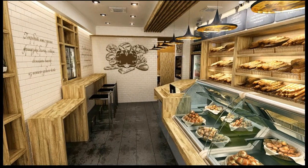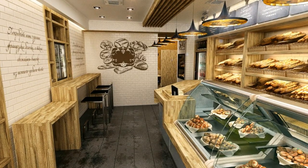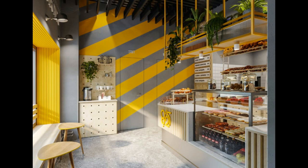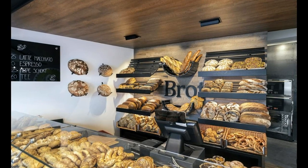An industrial bakery shop interior design is perfect for a bakery that wants to stand out from the crowd. Use materials such as concrete, steel, and exposed brick to create a raw and edgy atmosphere. This design style is ideal for bakeries that specialize in innovative and creative baked goods.